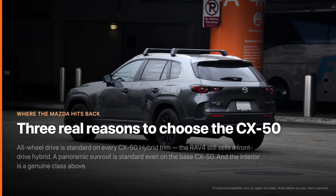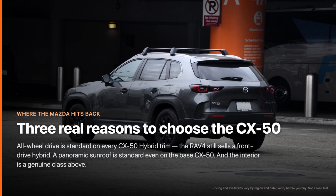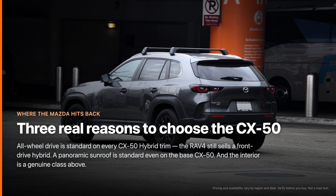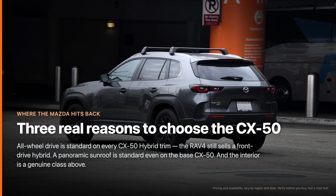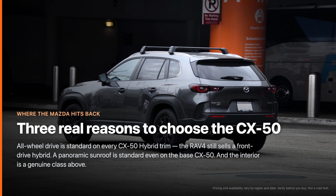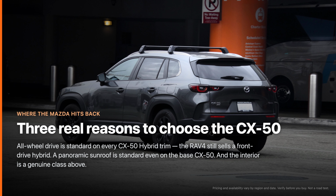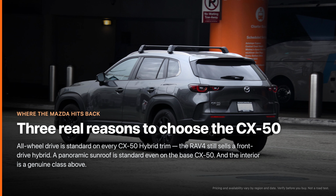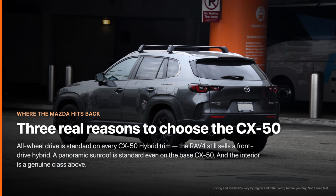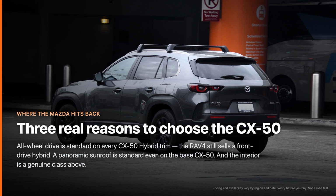So why would anyone choose the CX-50? 3 real reasons. All-wheel drive is standard on every CX-50 hybrid trim. The RAV4 still sells a front-drive hybrid. A panoramic sunroof is standard even on the base CX-50. And the interior is a genuine class above. Leather, real materials, a Bose system. A cabin that feels near premium, where the RAV4 feels utilitarian.